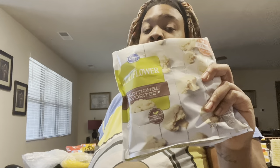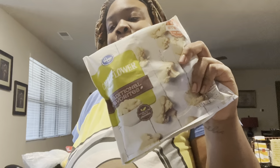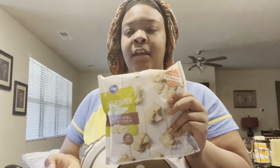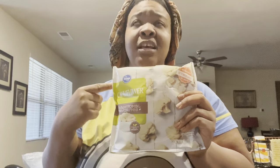Lastly, I got frozen cauliflower, 2 bags of this. This is broccoli's light-skinned brother. Yeah, I actually like buying frozen cauliflower because then I can take my food processor and grate it up, and it's cheaper to buy it like this versus buying the already riced cauliflower. Like they want to charge you $2-3 extra because they riced it for you. Man, I can do that myself. So yeah, I got this for some rice later on this week.